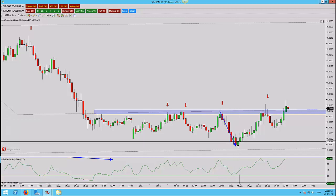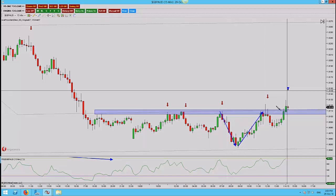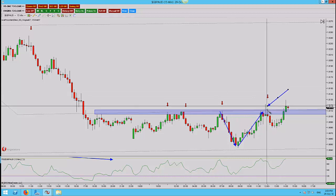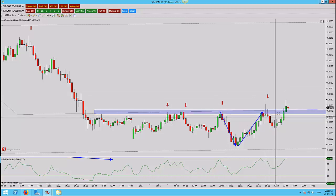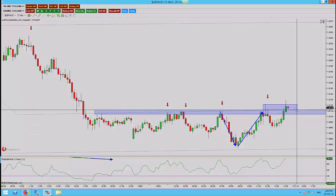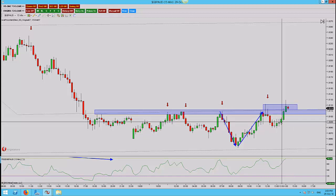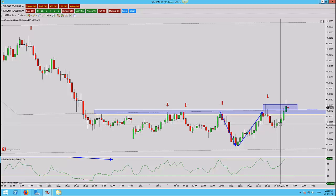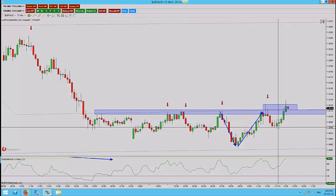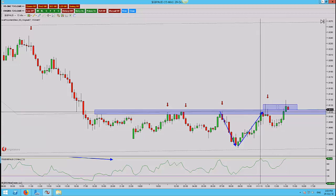We had a move lower, giving us a new structure low. We pulled back into structure. Right here we had an inverted hammer, and then we have come up and we are currently holding this level. We have not closed beyond it. Now if we were to close beyond that, for me this continuation will be invalid, and we could be looking at going higher before coming lower. So this could be a double top.